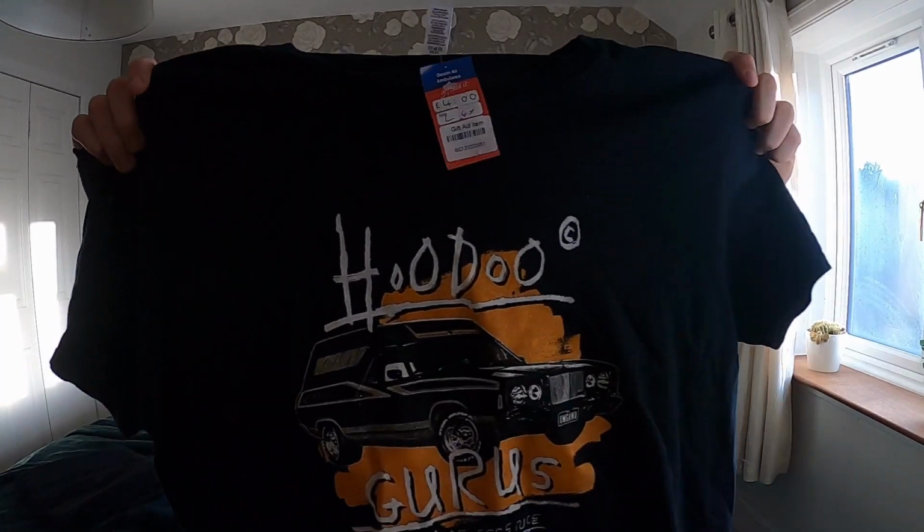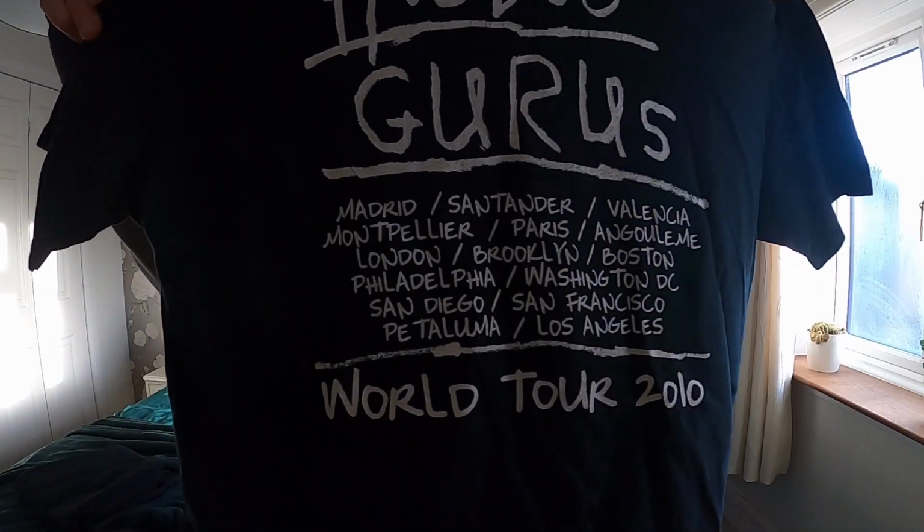And favourite thing of that day, 2 things, was this. I love picking up band t-shirts. So this is a band called Hoodoo Gurus. This is their world tour from 2010. Paid £4 for that one, as you would have seen. Again, no idea on value.